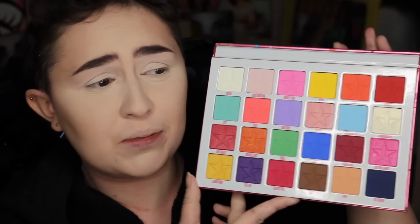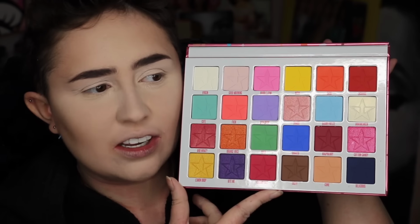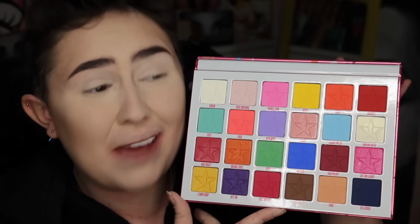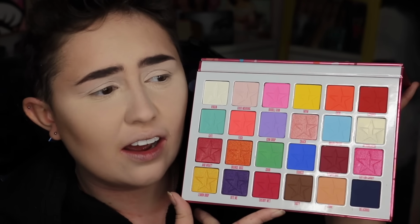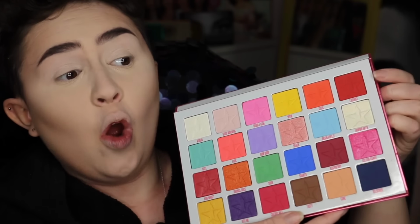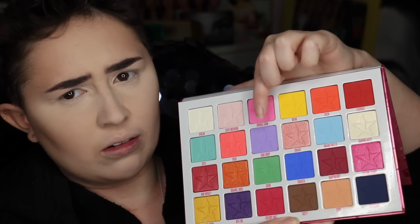It is just the most beautiful rainbow palette that I've ever seen. I can't stop looking at it. The colors are incredible. I love the pastels. I love the glittery ones. It's just so beautiful. It doesn't really show up on camera, but this is such a true red. This is the color red. But I love Gumdrop, this purple right here. Oh my god, it is so stunning.